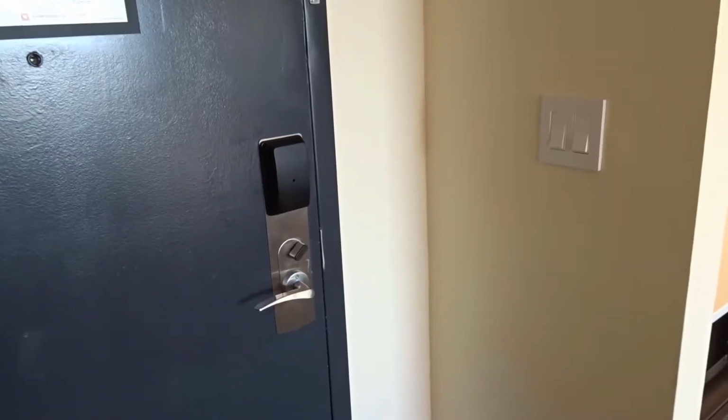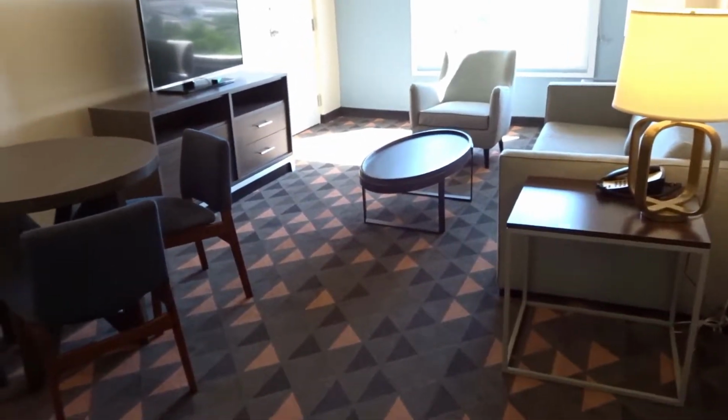We are at Holiday Inn and Suites, the one that is across from Universal Studios, and I thought I could give you a quick tour. We're on the 10th floor, and we are in one of the King Suites. The main door to the suite opens up into this living area.